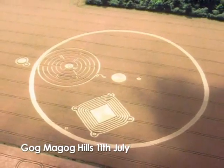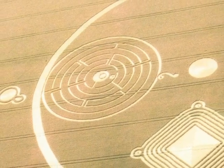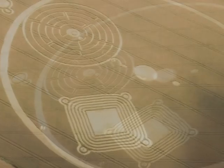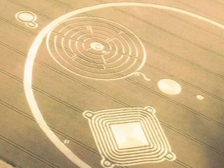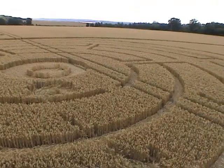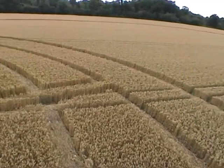Some 11 days after Knoll Down, this enormous formation appeared below the slopes of the Gog Magog Hills in Cambridgeshire. These hills were named after two ancient British giants famous for the City of London. This was one of the largest formations to appear. It is a mysterious 666 feet in diameter.